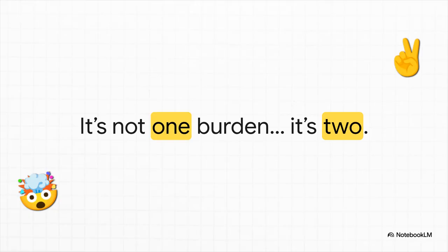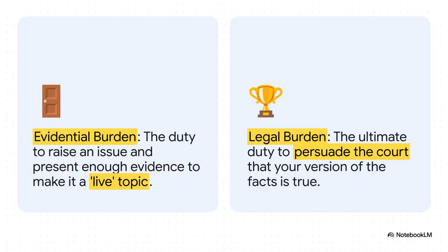And right here, this is where all the confusion usually starts. To really get how a trial works, you've got to split the idea of proof into two different jobs. Let's take a look at what they are. So on one side, you've got what's called the evidential burden. The best way to think about this is just getting your foot in the door. You just need to show enough evidence to make a judge say, okay, this is a real issue worth talking about. But then on the other side, you've got the legal burden. And that's the big one. That's the ultimate job of persuading the court and actually winning the case.